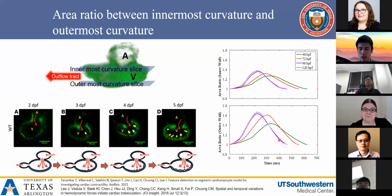And then we see the trabeculae mostly initiated from and formed in the outermost area. But we don't see trabeculae formed at an early stage in the innermost curvature area. So therefore, the contractility could impact trabeculation formation.